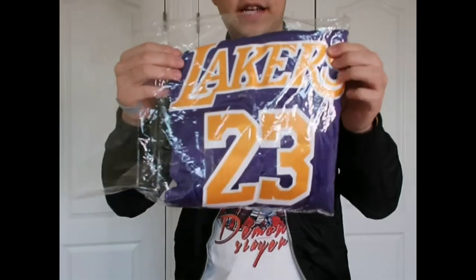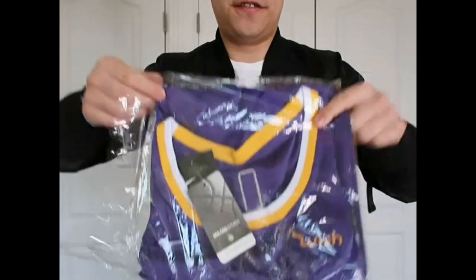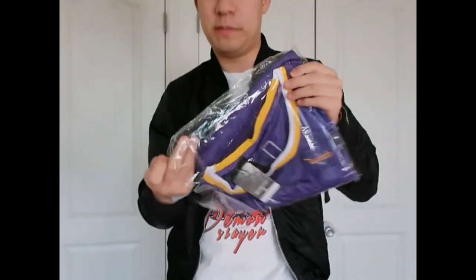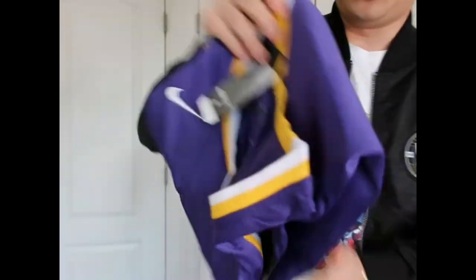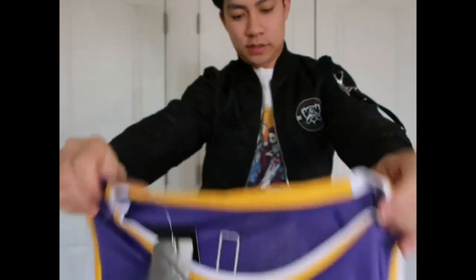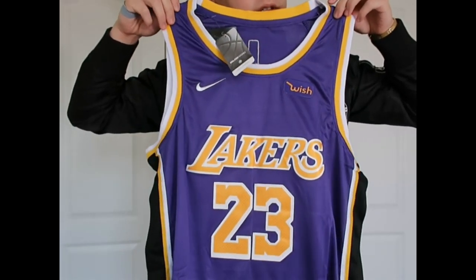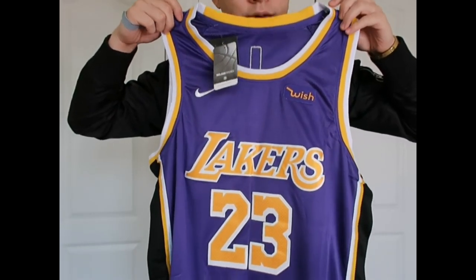Deal. Next one up is Lakers 23. You know who he is. He's in the finals right now. LeBron James. In the purple this time, because I wanted one of each color. Of course. This is the yellow and white variant. Keep in mind there is also the purple and yellow and white.